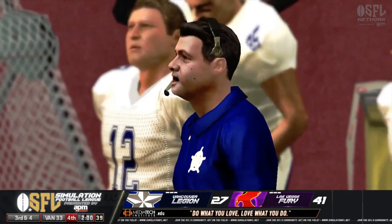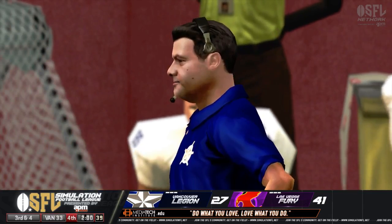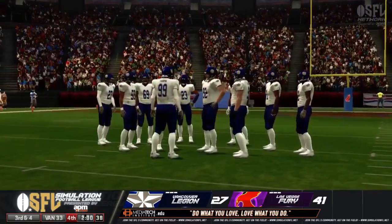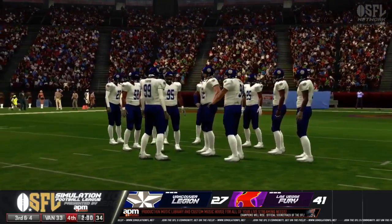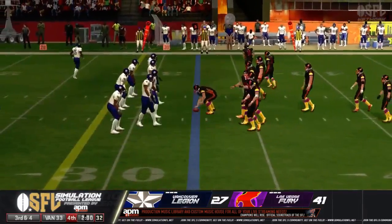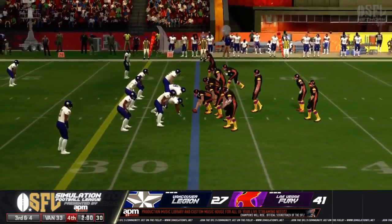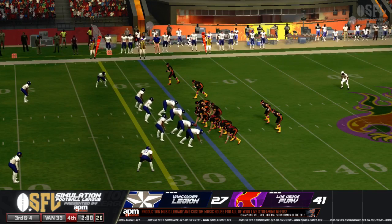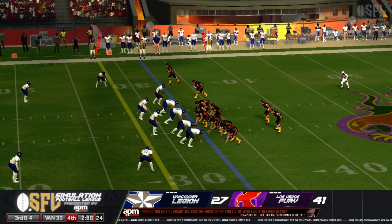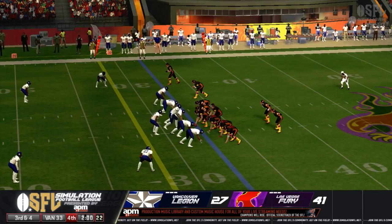The Las Vegas Fury leading the Vancouver Legion 41-27 here at the Silver State Stadium in Las Vegas, Nevada. It's been a pretty good show here for the hometown team, and Thomas Rahman and Robert Redford have had themselves pretty good games. John Blades also having himself a pretty good game here for the Fury.